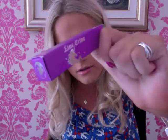I bought some Lime Crime bits. The packaging is gorgeous. So the lipsticks came in these little boxes like this, and they've got little unicorns on them. I think they're so cute. So the lipsticks I got were these ones, this one here, and the packaging is so cute too, these like purple ones, and this is one I'm wearing now.